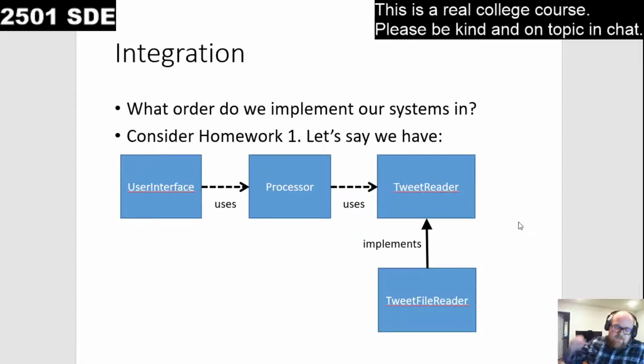Given what I have here, my question to you is which class should you implement first? By the way, there are also other classes like Tweet and State, and we're not going to include those in this argument for now. Of the four classes you see here, and again, keeping in mind that this class is actually abstract, which class should you implement first? Which class did you implement first if you did this type of strategy? Or which class would you implement first?